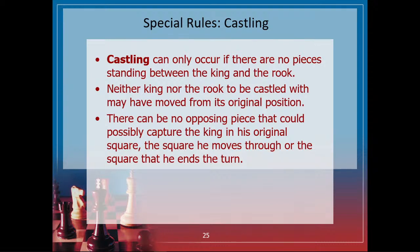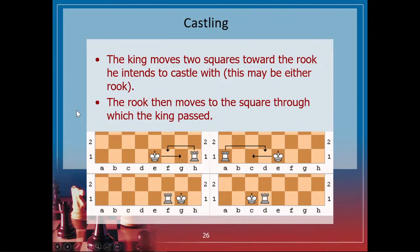So castling can only occur if there are no pieces standing between the king and the rook. Okay, neither the king nor the rook to be castled with may have moved from its original position. Okay, there can be no opposing pieces that could possibly capture the king in his original square, the square he moves through, or the square that he ends the turn on. The king moves two squares towards the rook he intends to castle with. This may be either rook, okay? The rook then moves to the square through which the king passes, okay? This is all one move.